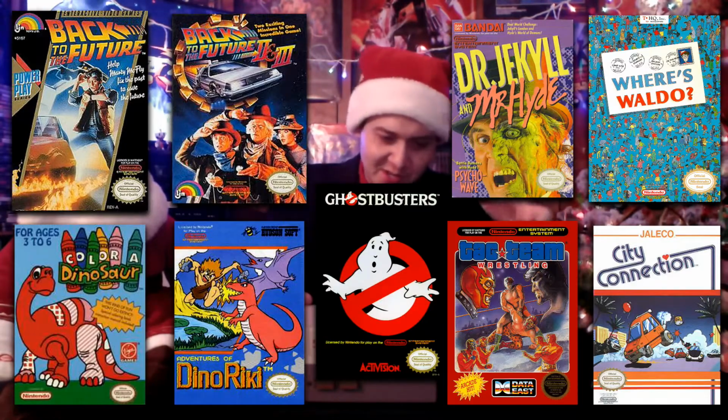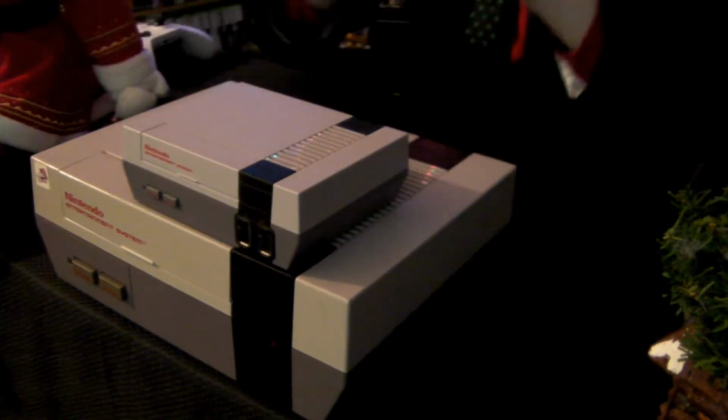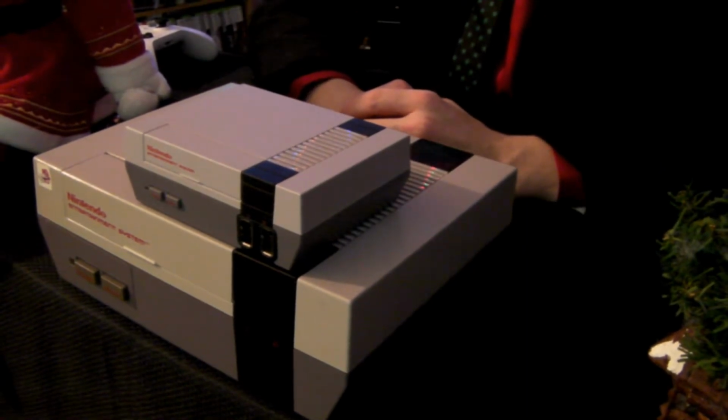Anyway, much like the Sega Genesis plug-and-play little console thing I just did, you're probably asking yourself, what's he gonna whip out this time? Well, this is what I'm gonna whip out. The NES Classic Edition.